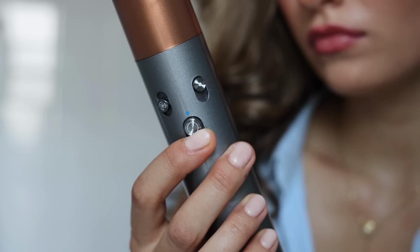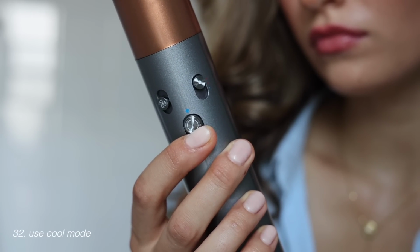Now, if you have bangs and you really want them to stay and have a certain kind of shape, clip your bangs and have them sit there. And whether you're blow drying or Dysoning your hair, just put the tool on the coolest setting at the very end just to help lock in that style, because it will make it last longer.